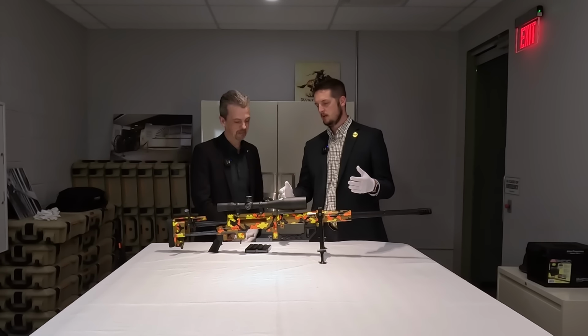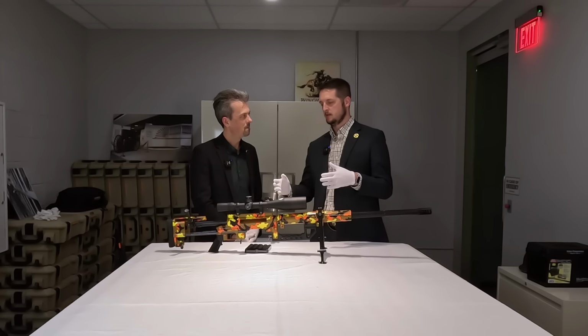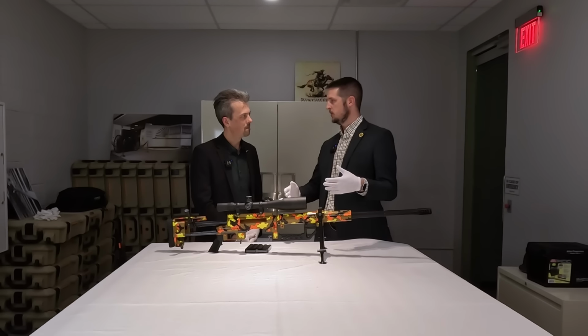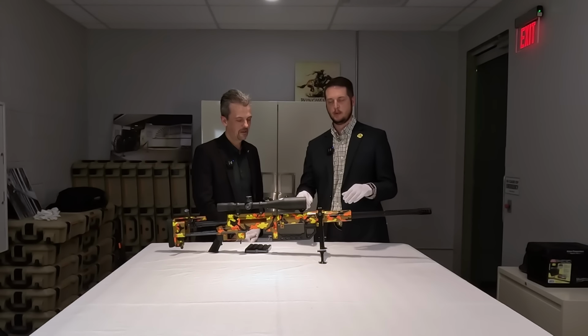Okay. But really, because of its one justification, is it is a serious long-range rifle. Yep. Not with this particular camo scheme, but for other purposes it is.